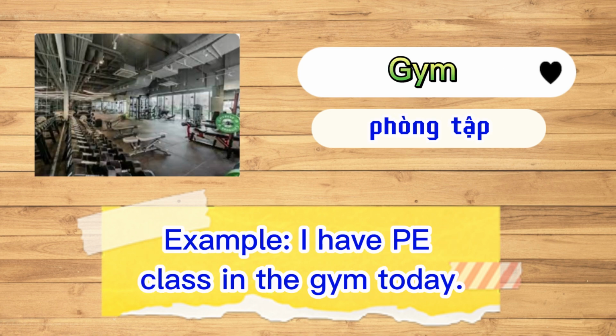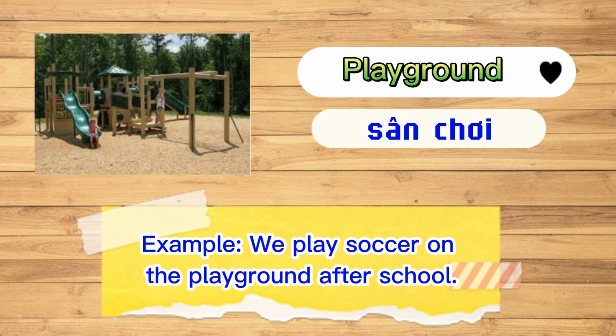Gym. I have PE class in the gym today. Playground. We play soccer on the playground after school.